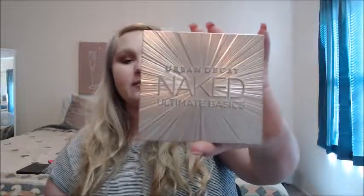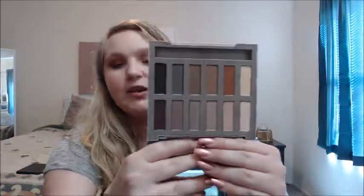So the first palette I want to talk about is the Urban Decay Ultimate Basics. This packaging is, of course, amazing. That's really what drew me into this palette when it came out last fall. But I really like these shades. Honestly, I'm kind of surprised at how much I like these shades because they are a little crispier to the touch, but these colors are so beautiful. This is perfect for everyday wear.